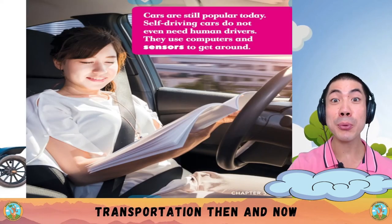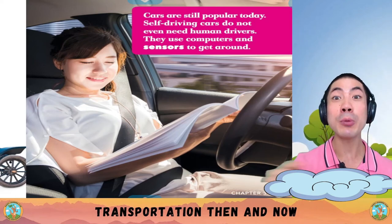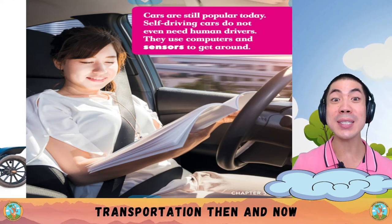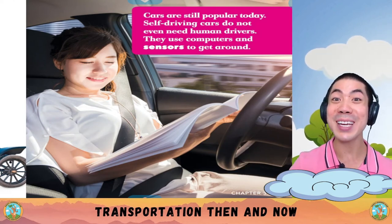Cars are still popular today. Self-driving cars do not even need human drivers. They use computers and sensors to get around. Look at this driver reading a book in a car.